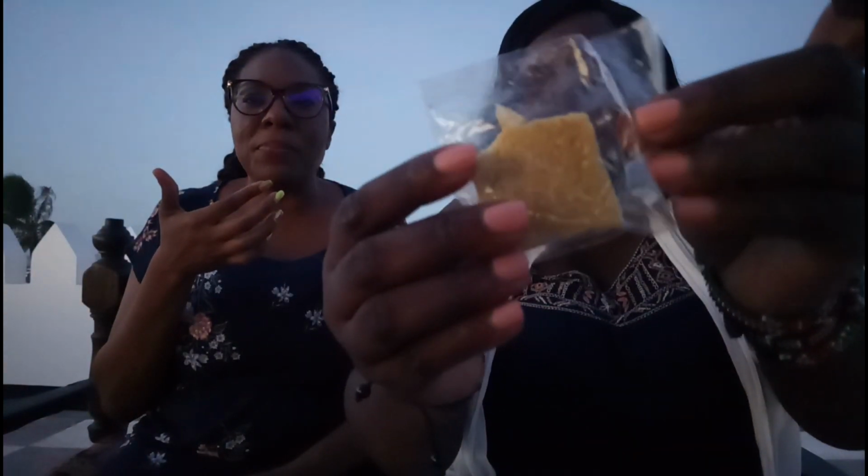Okay, the next one is this one. This one is called what? I've forgotten also the name of this one. I've forgotten. I'm so bad with words. I don't know what it is. If you know what it is, please let me know. Okay, you can try this one.